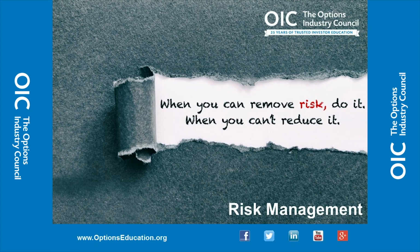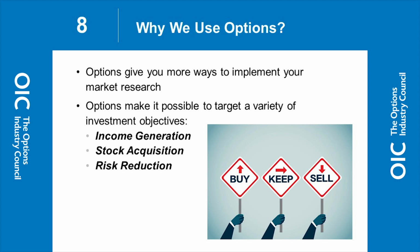When you've got a little sign here: when you can remove risk, do it. When you can't, you should reduce it. That makes a heck of a lot of sense to me. Heck of a lot of sense. So options certainly give you more ways to implement your market research, right? You've gone to the trouble of identifying a stock that you think should do well for whatever reason. You've taken a look at a chart, support, the volume, the products that you're using, and options help you target a variety of ways to do it.